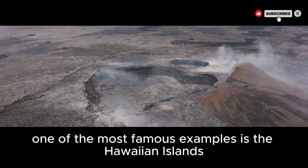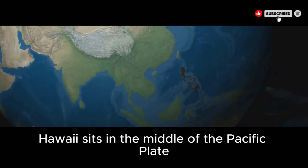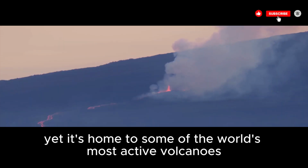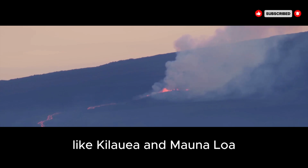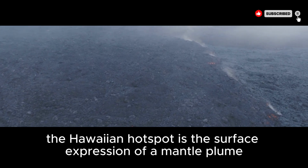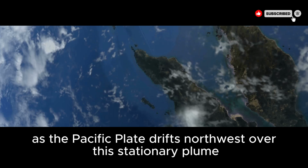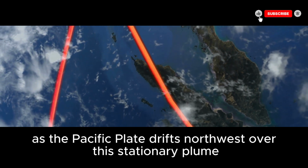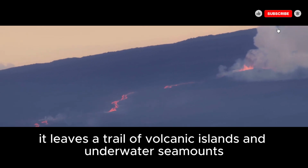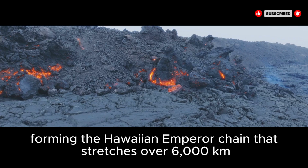One of the most famous examples is the Hawaiian Islands. Hawaii sits in the middle of the Pacific Plate, far from any plate edge, yet it's home to some of the world's most active volcanoes like Kilauea and Mauna Loa. The Hawaiian hotspot is the surface expression of a mantle plume that has been active for at least 80 million years. As the Pacific Plate drifts northwest over this stationary plume, it leaves a trail of volcanic islands and underwater seamounts, forming the Hawaiian Emperor chain that stretches over 6,000 kilometers.